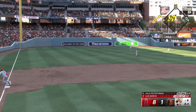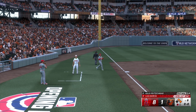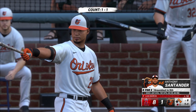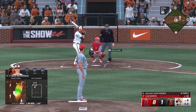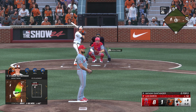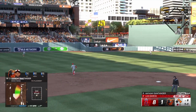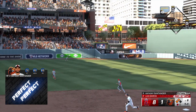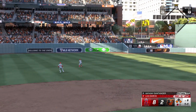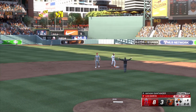And there's one down. And on the mound, confidence has to be pretty high with all of the swings and misses. He's had him eaten out of the palm of his hand pretty much all game. Two on with one out. Anthony Santander getting ready to hit. Lined into left center, and that should be extra bases. One run is in around third. He'll score. Two runs are in, and it's 8-3.